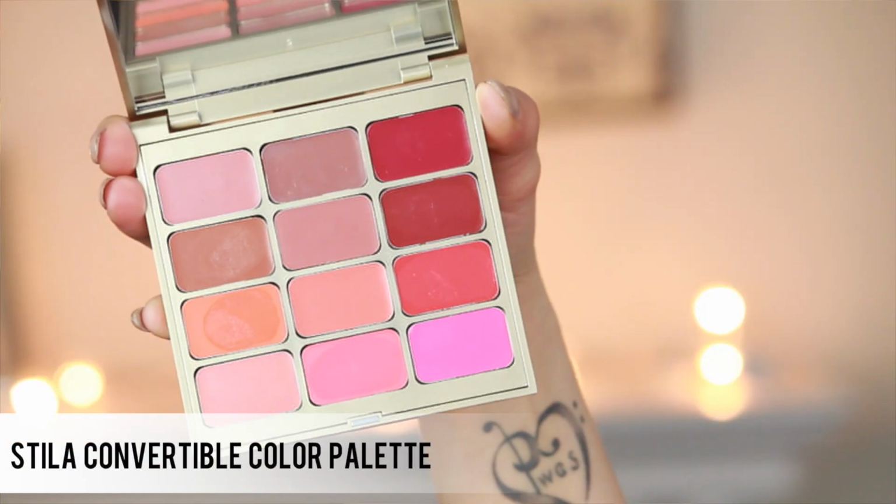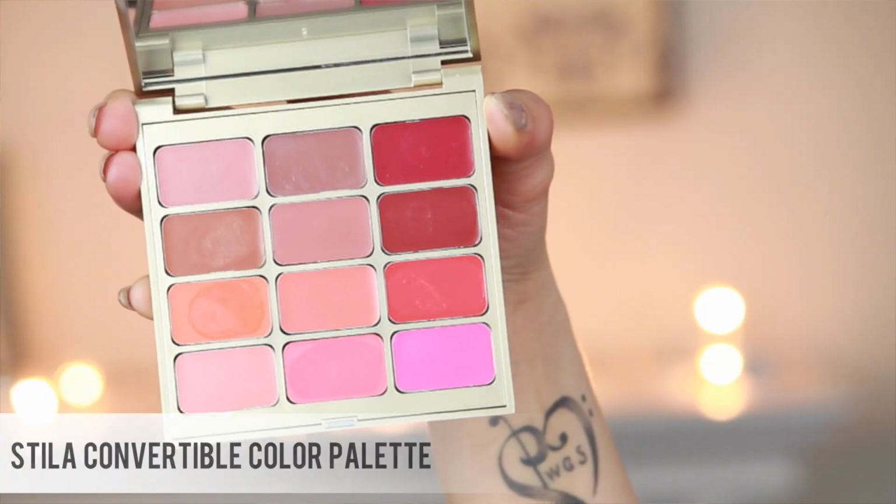Let's move on. Next is the lipstick case. This is the Convertible Color Dual Lip and Cheek Palette. So basically, this is a cream formula. Same idea. You have 12 colors inside. This is what it looks like. They can be used on your cheeks or your lips.